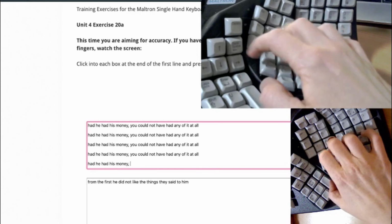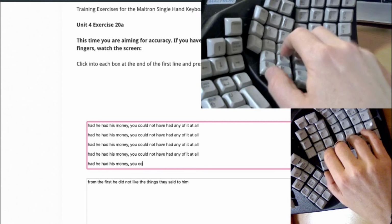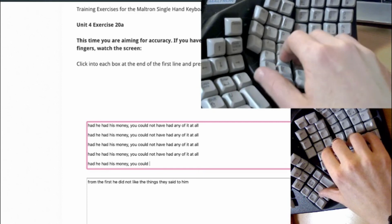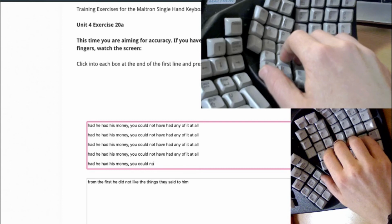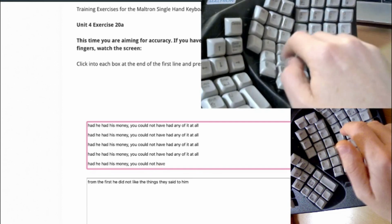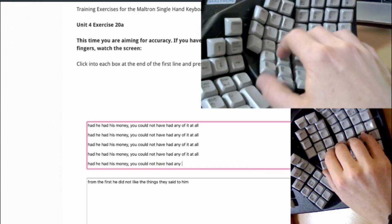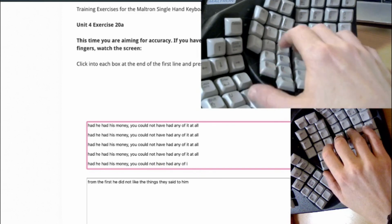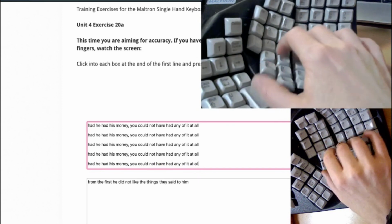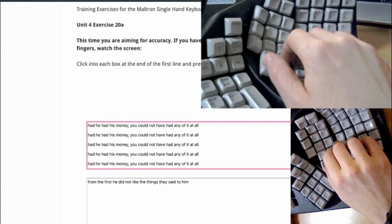Oops, comma. I'm still not fully confident with the V. I haven't used it enough to be fully confident with it yet, so that's where we're at. Basically, I think it's day 6 maybe now.